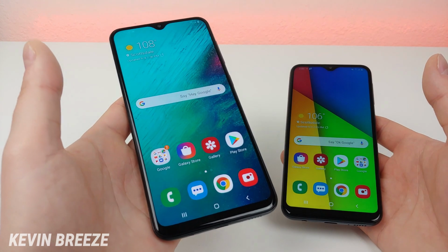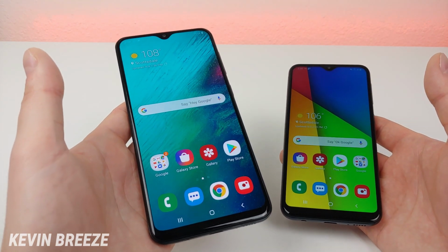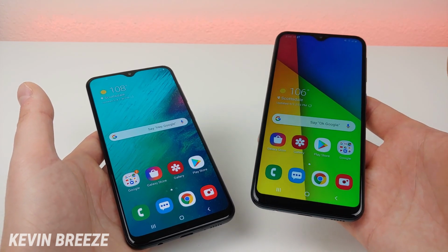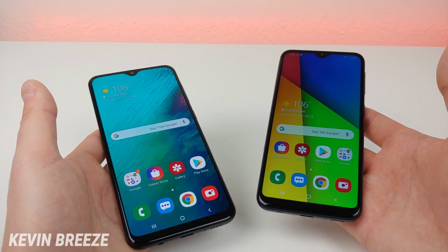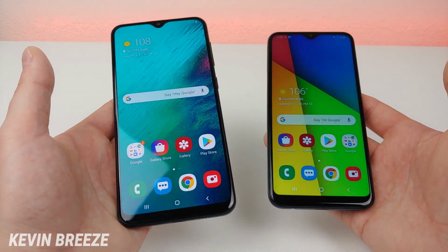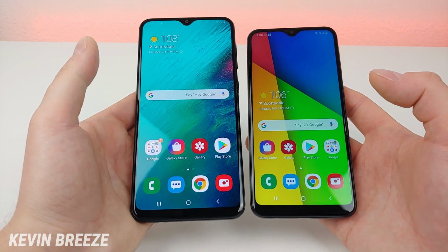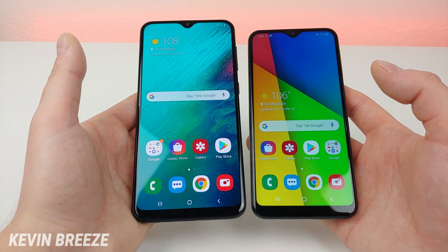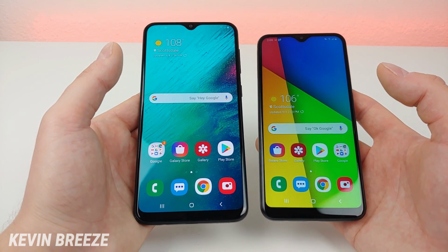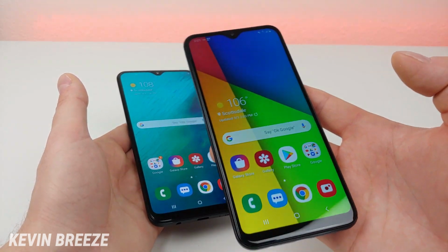So with the Samsung Galaxy A20, we are getting a 720p display at 6.4 inches with a 19.5 by 9 aspect ratio. And with the Galaxy A10e, we're getting a smaller 720p display at 5.83 inches with a 19.5 by 9 aspect ratio. So you can see, holding these two devices up next to each other with the bottoms of the two lined up, you can definitely see that the Galaxy A20 certainly is the larger of the two devices. Now for some people, you might want a smaller phone, and in that sense, maybe the A10e will be the better choice for you.